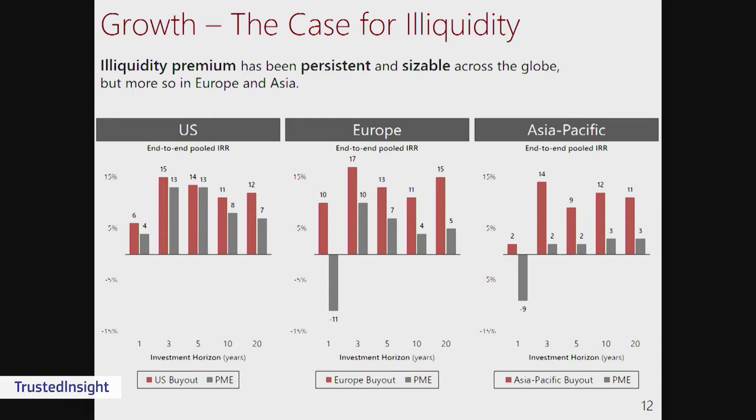You can see the red bars are the private returns for the 1, 3, 5, 10, and 20 years against the public market equivalents. And the enlightening thing for us here is the margin of illiquidity premium is much greater in the Asia markets and much greater in the European markets than in the US markets. And so we shifted our focus more to private in Asia and frankly reduced and almost eliminated the large buyout exposure that we have in the US as a result.